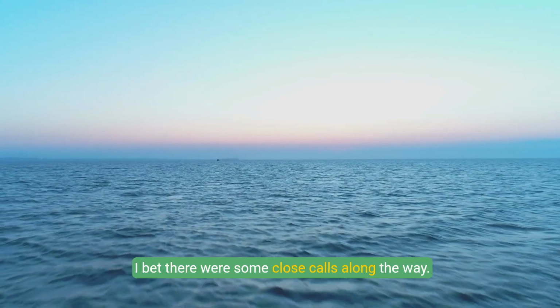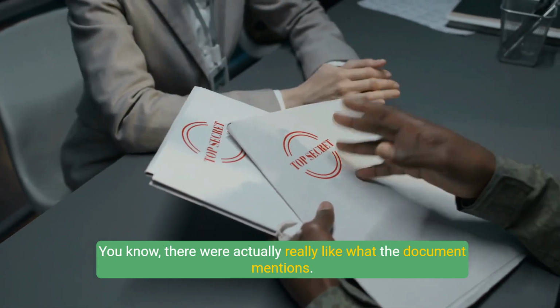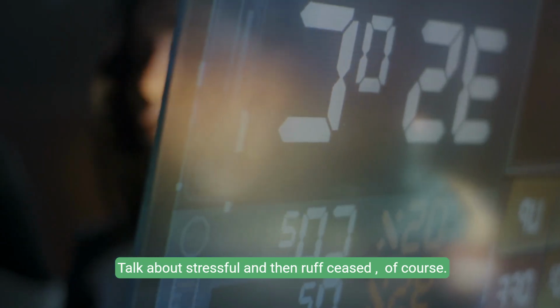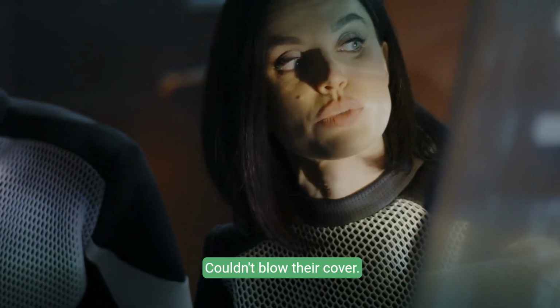I bet there were some close calls along the way. There actually were. The document mentions times they had to go under bridges with barely any clearance. Talk about stressful. And then rough sea storms. Of course. But they had to keep up the act the whole time. Couldn't blow their cover. Nope.